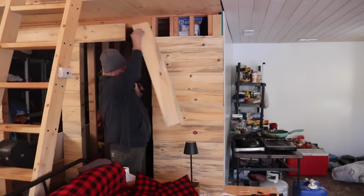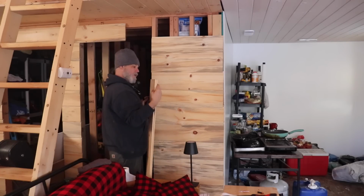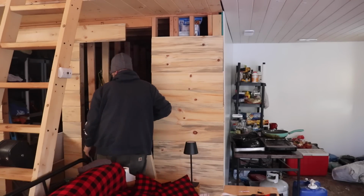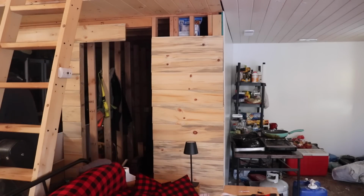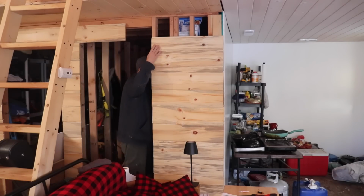Doesn't really affect what's happening over there. Okay, so if I do this, well, this one is not going to work anyway. This one's going to be a bad board. Then all the rest will be fine.